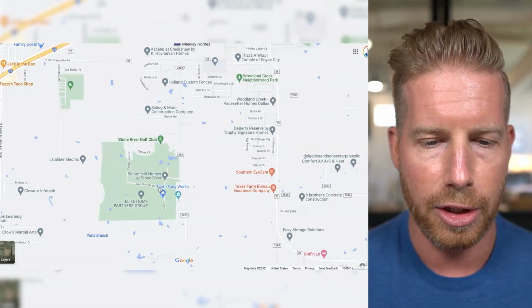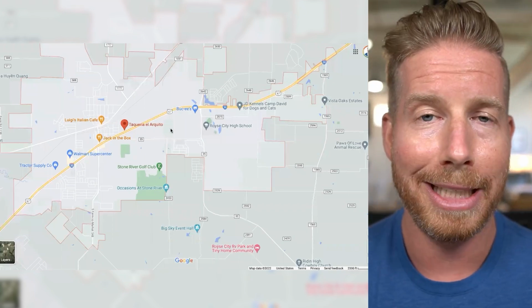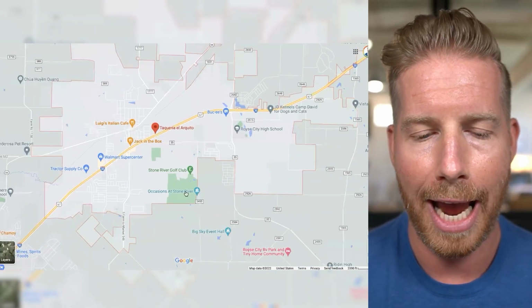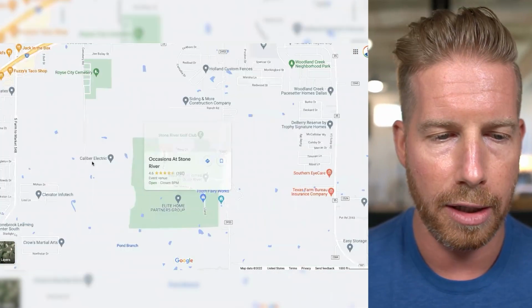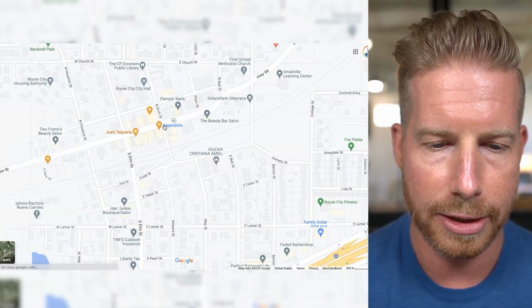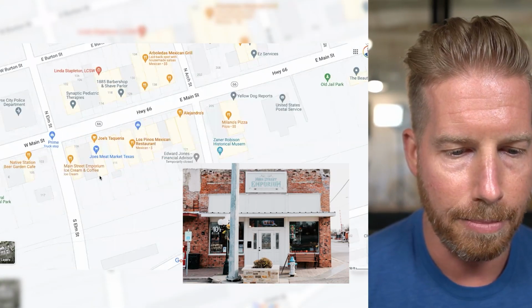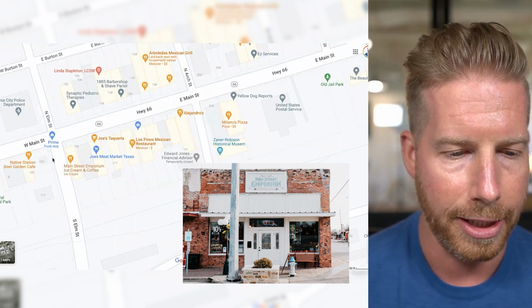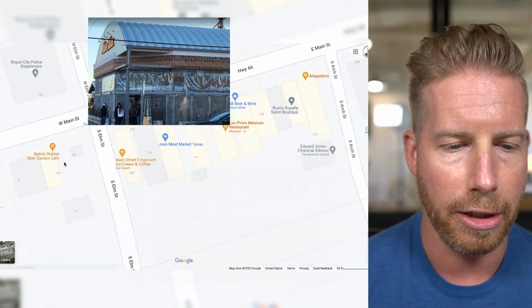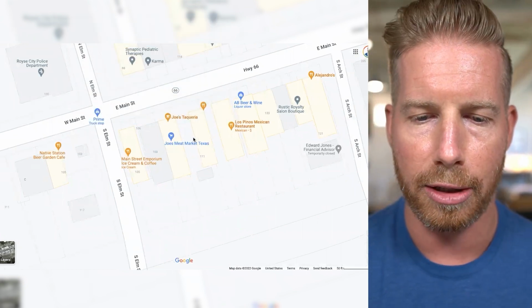But you've got, look at this, you got the golf club. I mean, Royse City is actually a little bit more to it than meets the eye. I mean, even though small town, you've got the golf course, you've got quite a lot of restaurants. I mean, you come to this little downtown area, which again, we show you. You got Main Street Emporium, so ice cream and coffee place, Native Station, Beer Garden. We kind of start off right around in here, or no, right in between here. We start off the vlog tour is where that mural is.